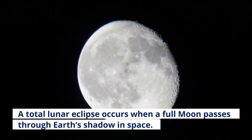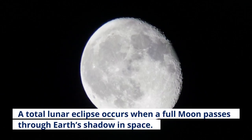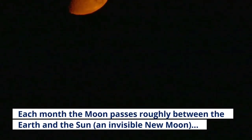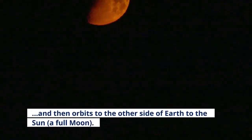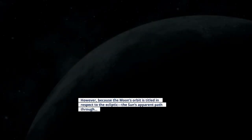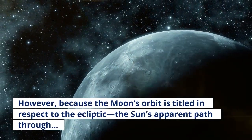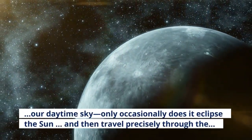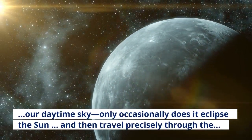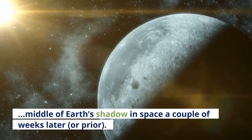A total lunar eclipse occurs when a full moon passes through Earth's shadow in space. Each month the moon passes roughly between the Earth and the Sun, an invisible new moon, and then orbits to the other side of Earth to the Sun, a full moon. However, because the moon's orbit is tilted with respect to the ecliptic, the Sun's apparent path through our daytime sky, only occasionally does it eclipse the Sun, and then travel precisely through the middle of Earth's shadow in space a couple of weeks later, or prior.